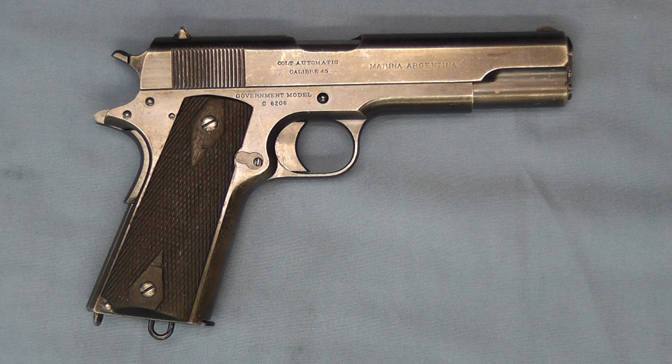Now, of course, the Colt Government Model is the commercial version of the Model 1911 that was manufactured for the U.S. military, but the Government Model was sought after by foreign governments for their own militaries. So what we'll see is government models that were purchased by foreign militaries and issued to foreign militaries. So there's quite a few of the government models out there that actually served in various militaries throughout the world.